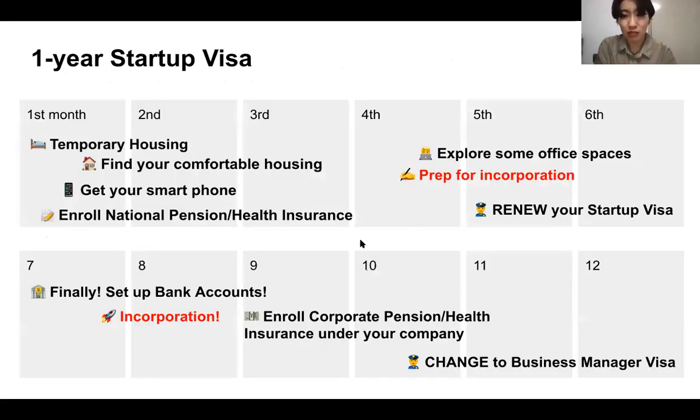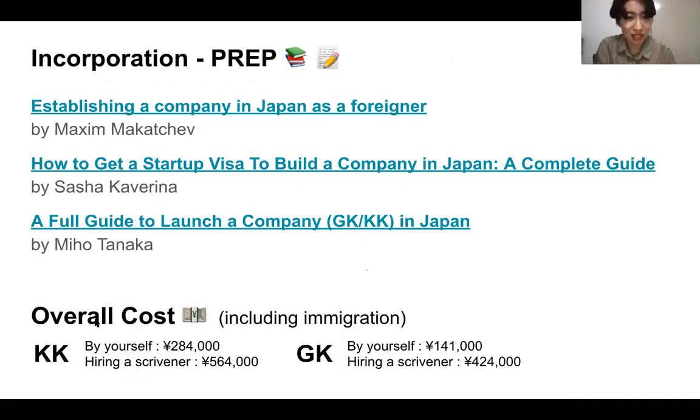I'm going to just quickly go through the incorporation process. So just read this blog and you know everything. The first one was written by Maxim. Yeah, he wrote a very detailed guide on how to establish a company. And also please read Sasha's blog as well. This is the first blog that she wrote, I guess. She's writing so many blogs, but if you read this, you know all the basics of what you have to do. So please go through this blog.